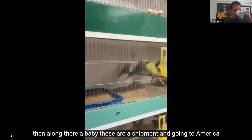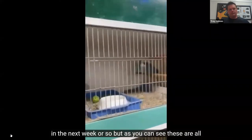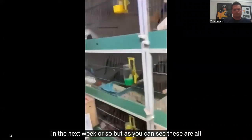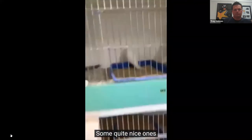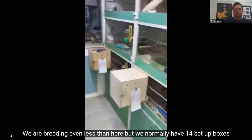These are a shipment going to America in the next week or so. But as you can see, these are all barred. Some quite nice ones. There's a few breeding left in here, but we normally have 14 set up.